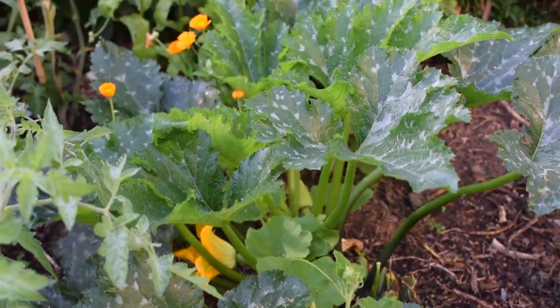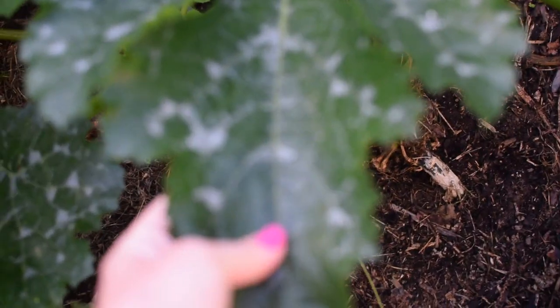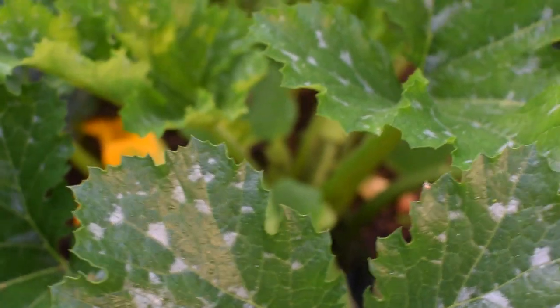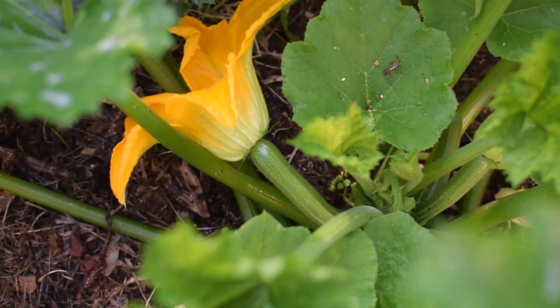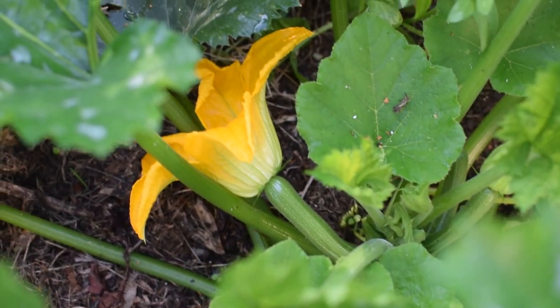And I do the same kind of pruning with my zucchinis because they also grow very big. This one here has some white spottings on its leaves, so don't get that confused with powdery mildew. I promise it's not. But yeah, I have to prune these back as well. I haven't done this one for a while, so I've got to get onto that today.